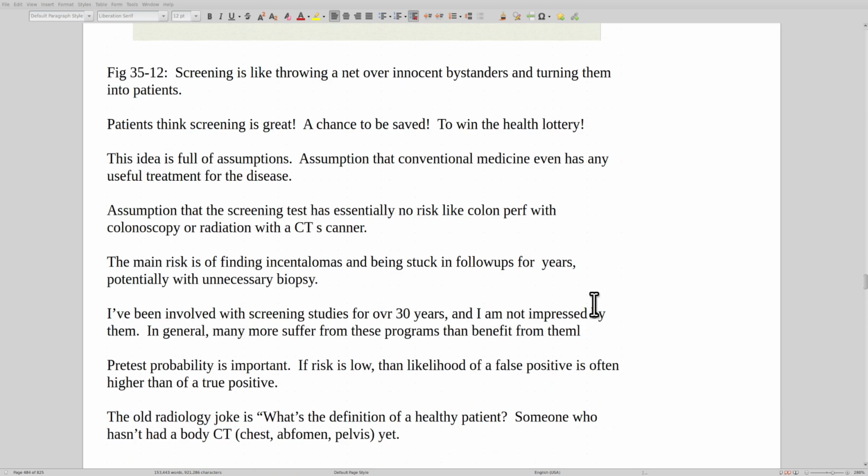I've been involved in screening studies over 30 years. I currently work primarily as a neuroradiologist. I previously was an imaging-guided surgeon and interventional radiologist, and I gradually moved towards becoming primarily a neuroradiologist. I still do general radiology. I do a little bit of interventional still. So basically, what am I saying? I've been around this stuff for 30 years, and I can tell you, I don't ever go for any of this stuff, and I never would.